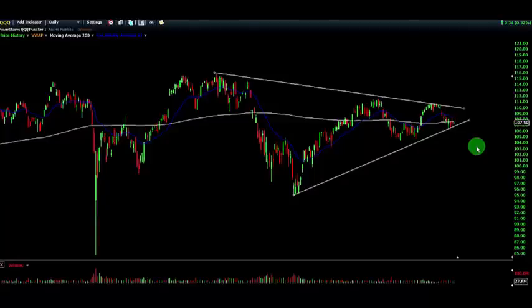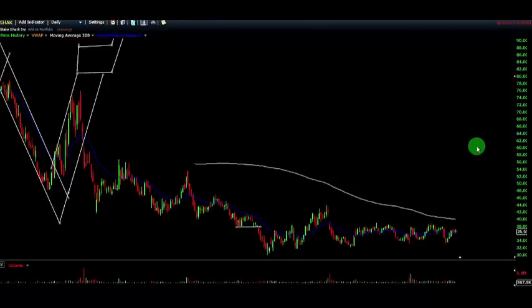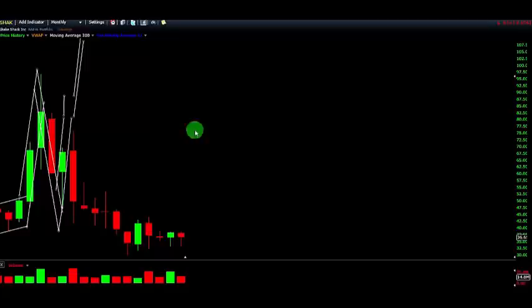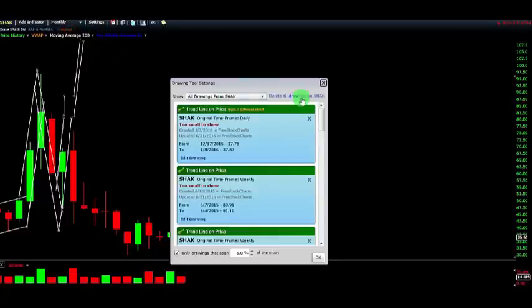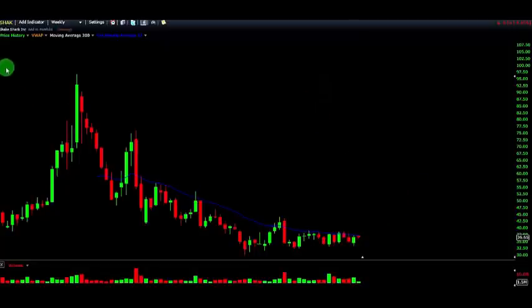Before we get into the swing newsletter trades, I want to mention some of the trades that I personally like that are setting up. One of them is Shake Shack. So you see the weekly chart on Shake Shack, how it went up initially after the IPO, had a pretty big spike, and now has pulled back down here.